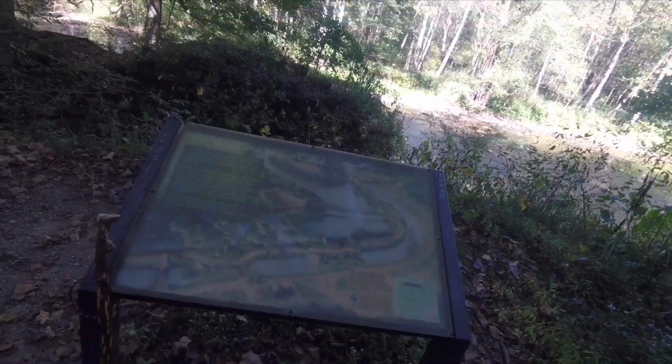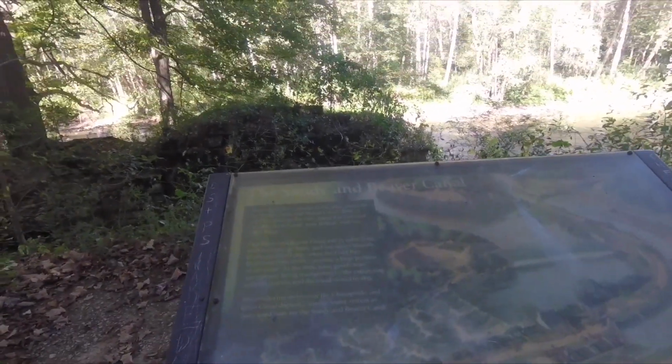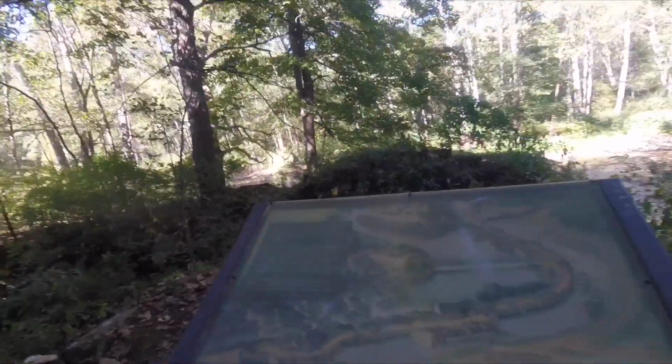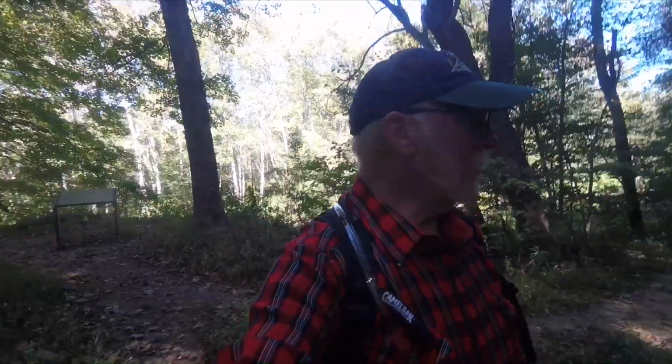This one is actually Gray's Lock. See a couple more locks along the way if I walk long enough. There's different trails going to different locks.